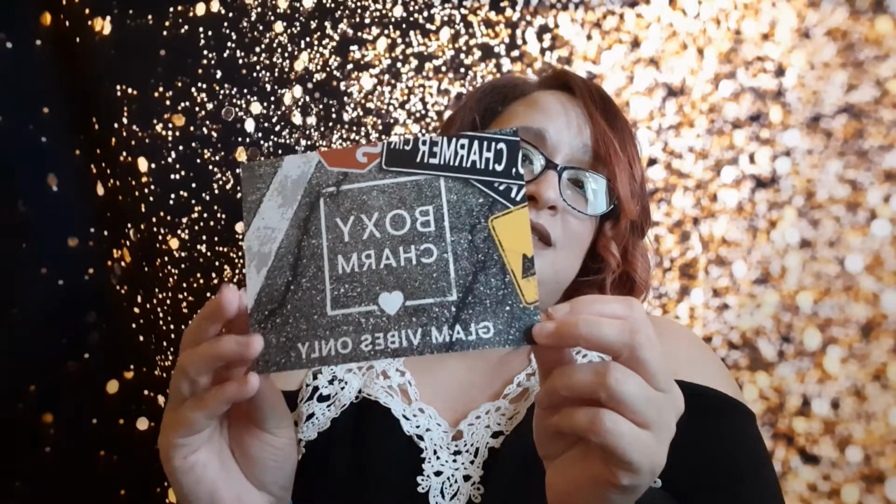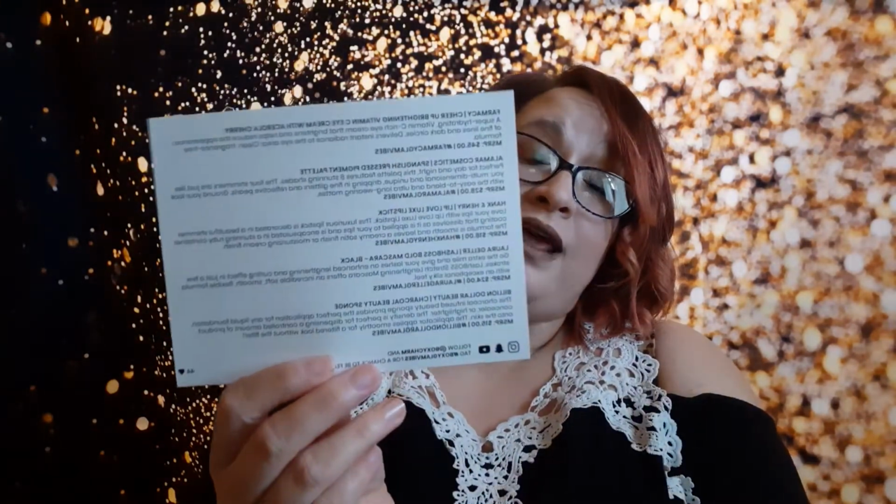Now, let's see what I got. I don't think I actually chose anything this month. I figured I would say, you know what, go ahead, have fun. Because I don't think I saw anything that I really wanted in the choice selection. I do have variation 44, and the theme is glam vibes only. On the back, it does show everything that I got along with the retail value. So let's see.